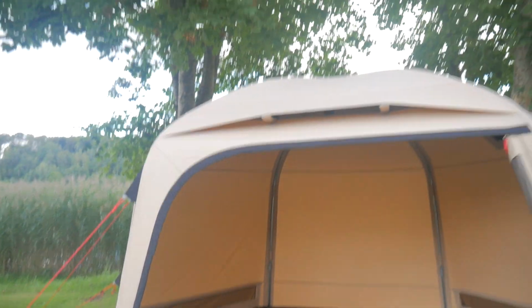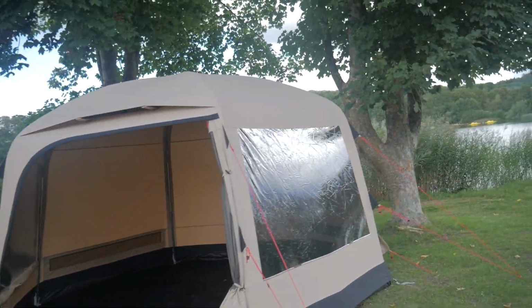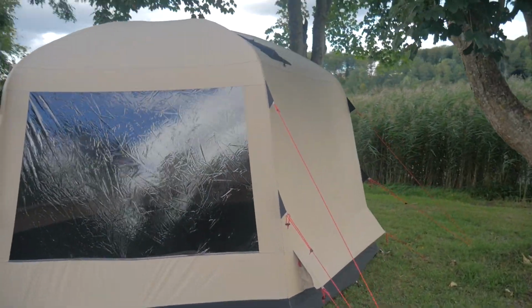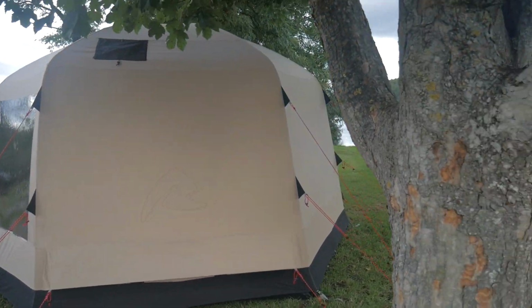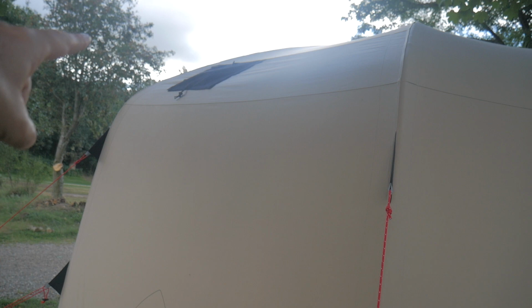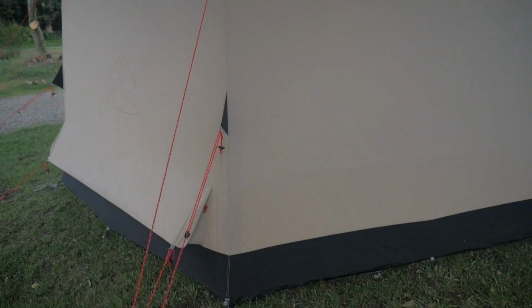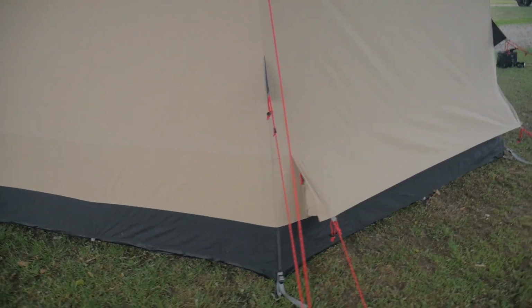The only thing I'd do differently is I'd probably pitch it so that the doors and the windows were facing the lake and the view. We can get a full 360 view as we go around here past the tree. You can just see the top there, that's the black material. It's velcroed down at the moment, but that's where the flue would come out for your wood burning stove. As you can see all the way around here, we've got the other vent open at the bottom there.